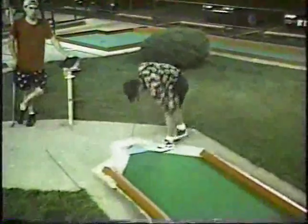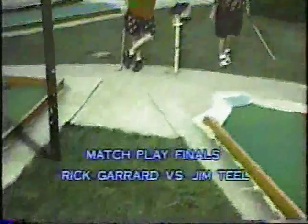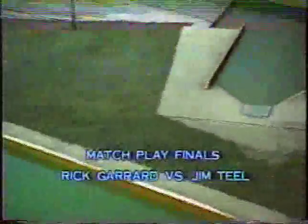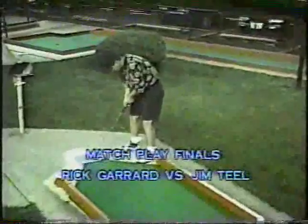Rick will putt first here on the 12th. And the lead is now down to 2 holes. Rick taking a little time here. As we said earlier, this is his first tournament in a long time out here.